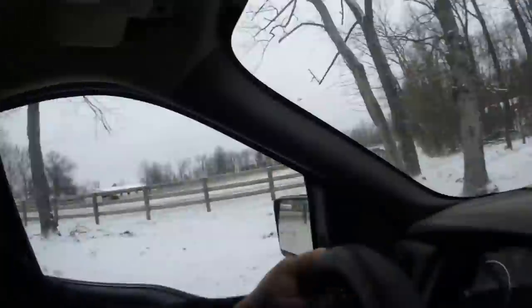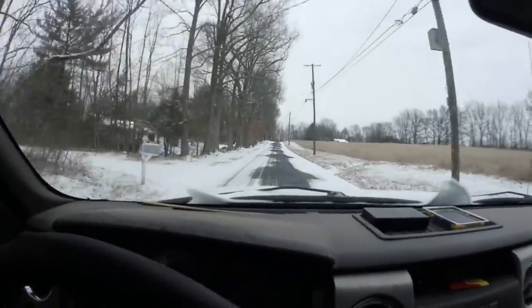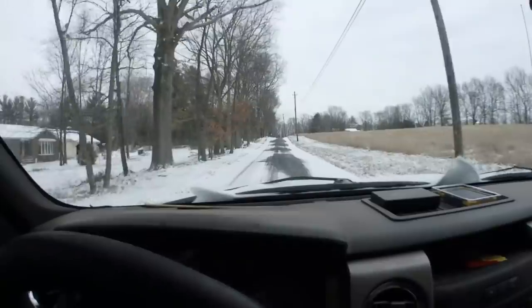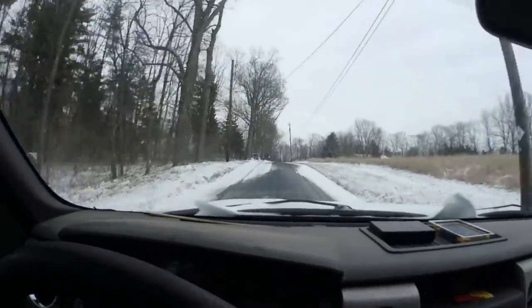So it snowed. They put a little bit of salt on the road, which is okay. Doesn't look too bad. Looks like it just spit out a little bit in the middle of the road. It didn't shoot it into the grass like they always do. And that's okay. Not a problem. This is the township road.